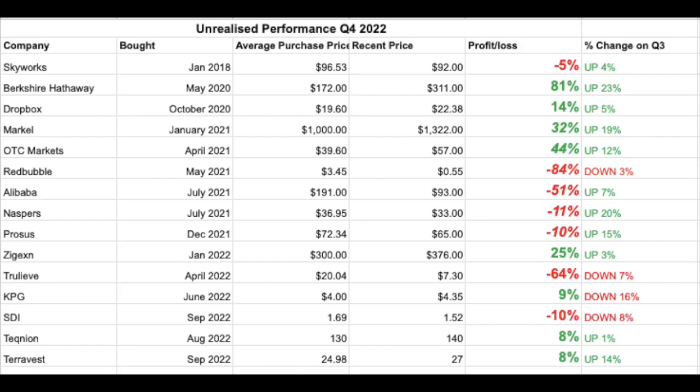Let's jump into the portfolio and how it looks as of the start of 2023. All right, so Q4 actually turned out reasonably okay for me. The change from Q3, so where it ended at the end of July, August, September, to the end of December, is where I put this percentage change on the right-hand side here. So most things have gone up since that period of time.